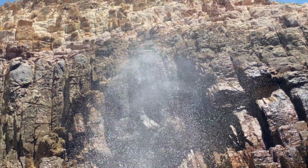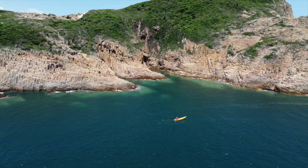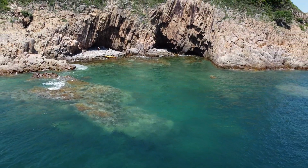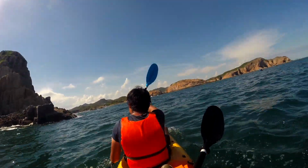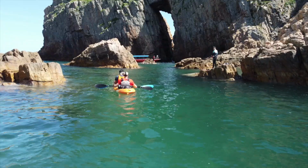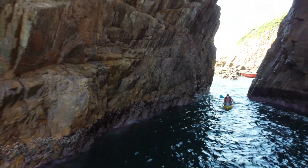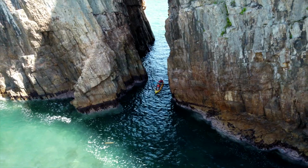Iconic hexagonal rock columns of the geopark make a great backdrop to paddling around this area. On a calm day, you will also find coves with clear, crystal warm waters to stop and enjoy. But we were on a tight schedule as we paddled the open sea over to Basalt Island to find the Quan Do Sea Arch. The magnificent natural structure is named after Guan Yu's knife, which in turn gets its name from a famous Chinese military general with the same name.